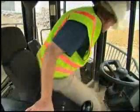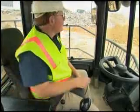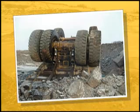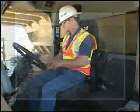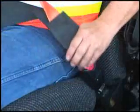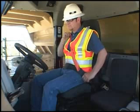That's because your seatbelt does much more than just help protect you in the event of a high-speed collision. In fact, one of the most important ways in which your seatbelt protects you is in the event of a machine rollover or tip-over. In situations like these, your seatbelt is a critical component of a larger system that Caterpillar and other machine manufacturers use to keep you safe.